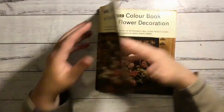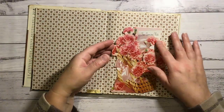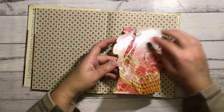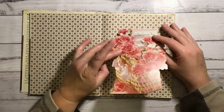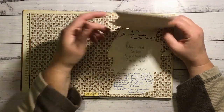This is the ILFORD colour book of flower decoration. It has a card stuck in it for someone nice. It is completely ruined. Beautiful carnations though. I think I'm going to take this out carefully and put it into one of my personal journals since it's so ruined. Why not?